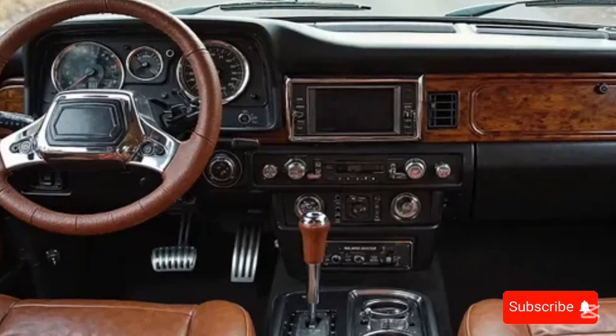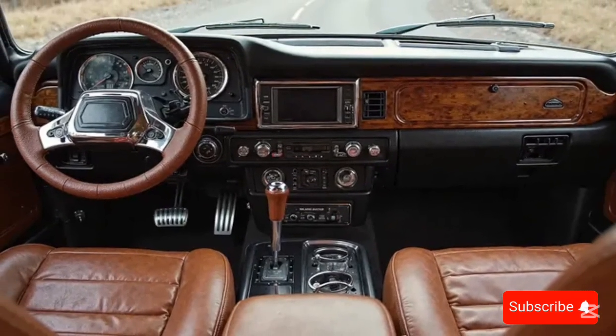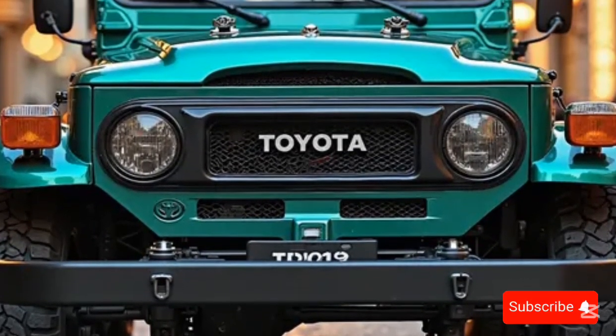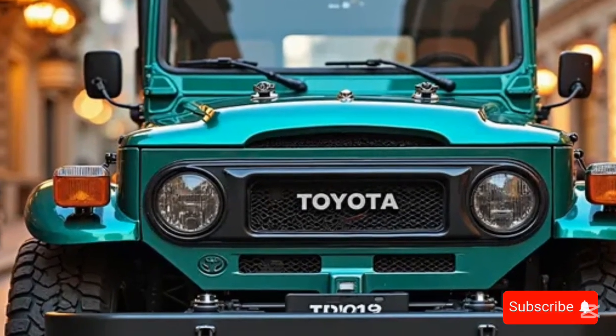But the FJ40 wasn't just a farm truck or military rig, it was also tough enough for war zones, trusted by the UN, and loved by explorers who took them across the Sahara, Andes, and Australian outback. It quickly earned a reputation as a vehicle that simply wouldn't quit.